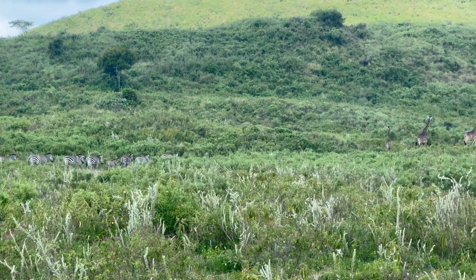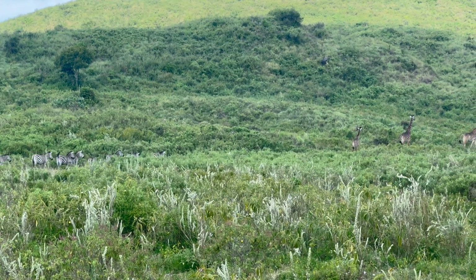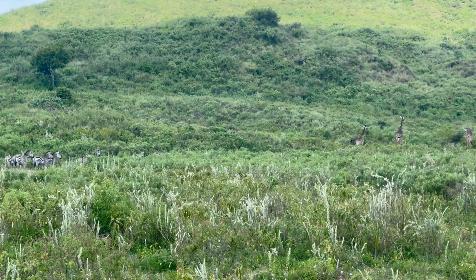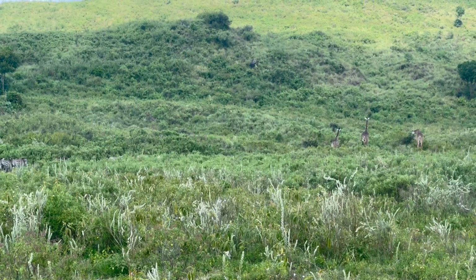Zebras are grazers, preferring to munch on the park's grassy plains. The giraffes, on the other hand, feed on the leaves, flowers, and fruits of trees and shrubs, often reaching high into acacia trees where other herbivores cannot.